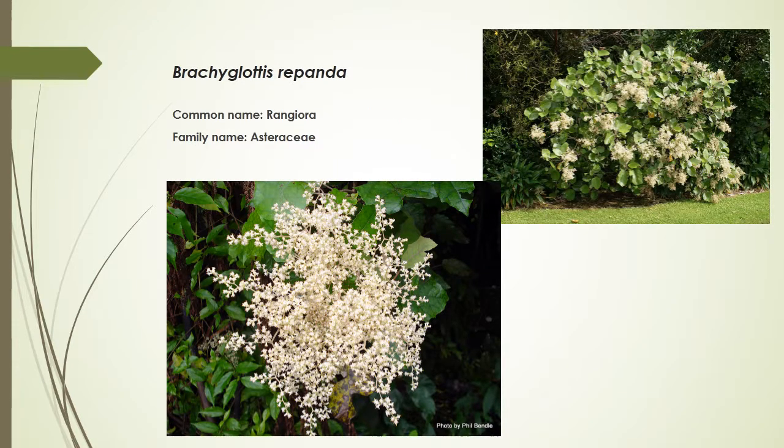Brachyglottis repanda, the New Zealand native commonly known as rangiora, is a tall evergreen shrub with a broad branching habit and large leaves which feature a grooved petiole, prominent veining and white felted undersides. The leaves are large, simple and petiolate. They are broadly ovate oblong in shape with an obtuse tip, a cordate base and margins that are lobed.